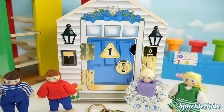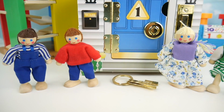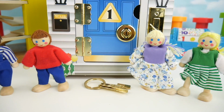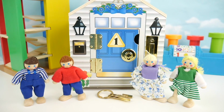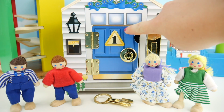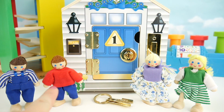Today we have our wooden house and our little friends that need to get inside of their house. Each one has to get inside the correct door, but we need to help them find the correct one. Let's get started. This is our number one door, and it's blue. Which of these belongs in the blue door?